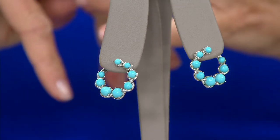J335894 is your item number. And oh, by the way, look what's coming up. Do you love it? Do you love it? Do you love it? I know. We're going to do it next.